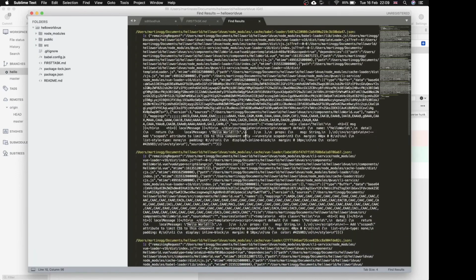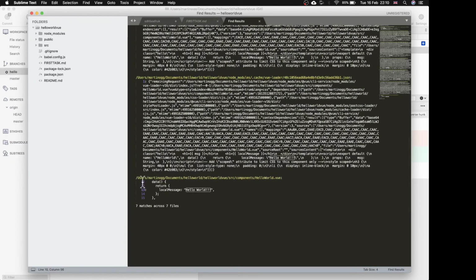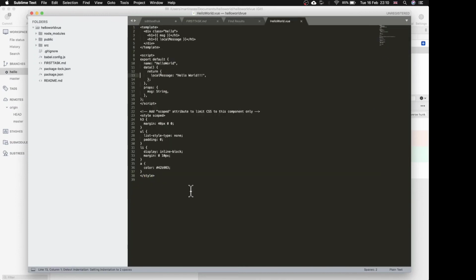So if I keep on going down, node modules, and at the bottom we've got one which is not node modules. We've got hello world.view, and inside there we've got local message hello world. So I can jump to that by double clicking. There we are. Yep, and this is the code file. And I can then go to hello world there, that's where the text is. And I will change it to hello Fred. Yep, and then save that.